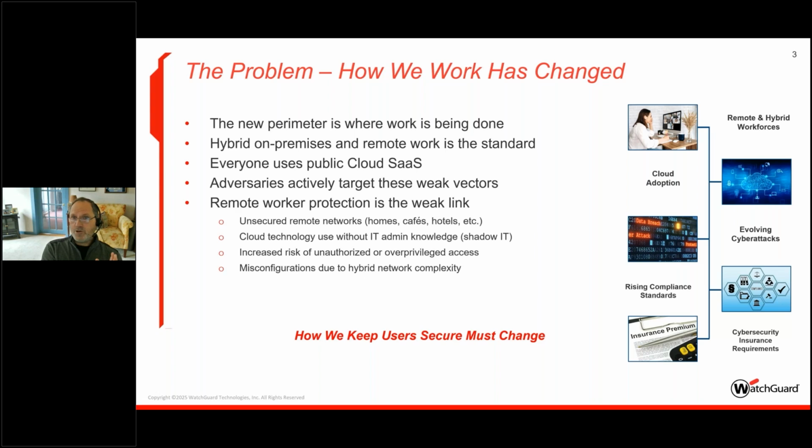VPNs, for example, are just a very clear, secure pipeway in. But if that credential is compromised, it's a secure pipeline in for the attacker. And we've seen that sort of attack happen. SolarWinds started as that sort of attack. The Circle CI attack started as that sort of attack, where the VPN was actually utilized by the attacker to their advantage.